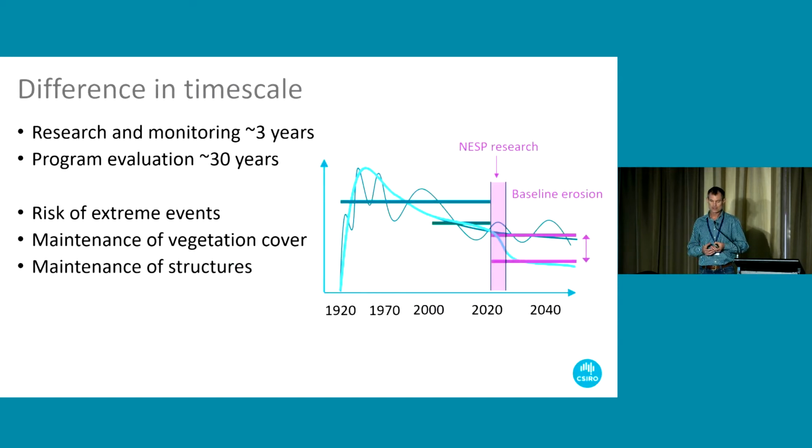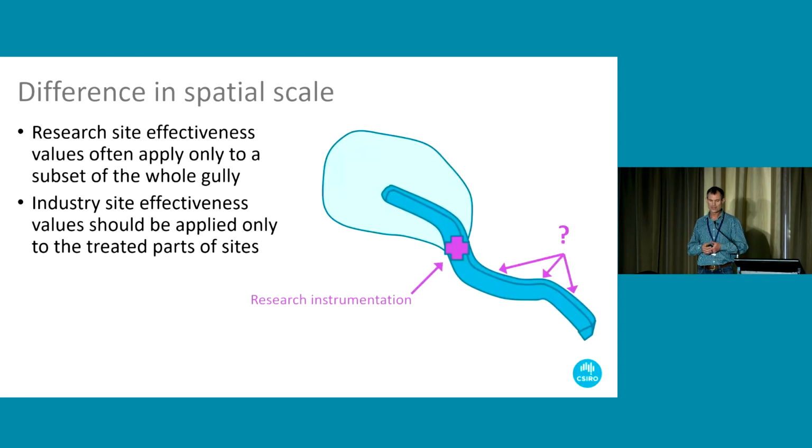In terms of the effectiveness, there are two big things we need to consider. The first is the difference in the timescale. Research and monitoring is typically of the order of 3 years duration, but for program evaluation, we need to lock in the water quality improvements for at least 30 years. And so there's a higher risk of extreme events, and there's an unknown degree of maintenance of vegetation cover and maintenance of engineering structures and fencing, etc., over those longer time periods. So typically, smaller default values of effectiveness would be used as a standard application for erosion control programs rather than the research sites.